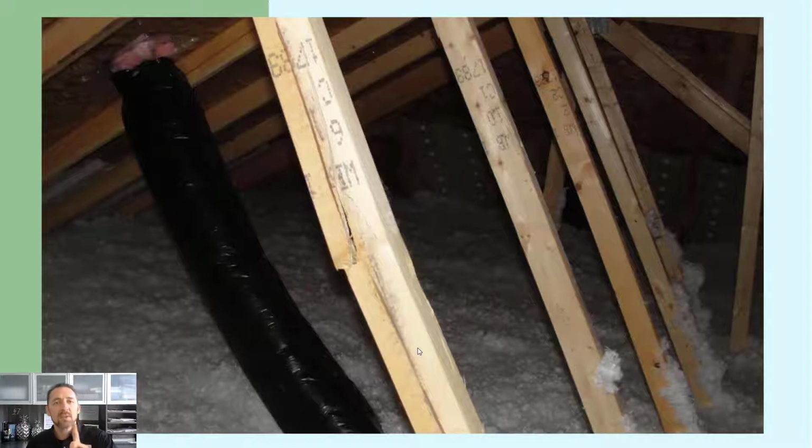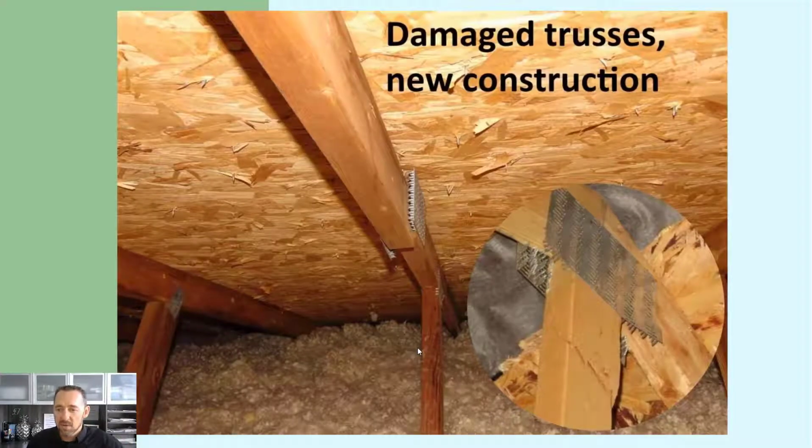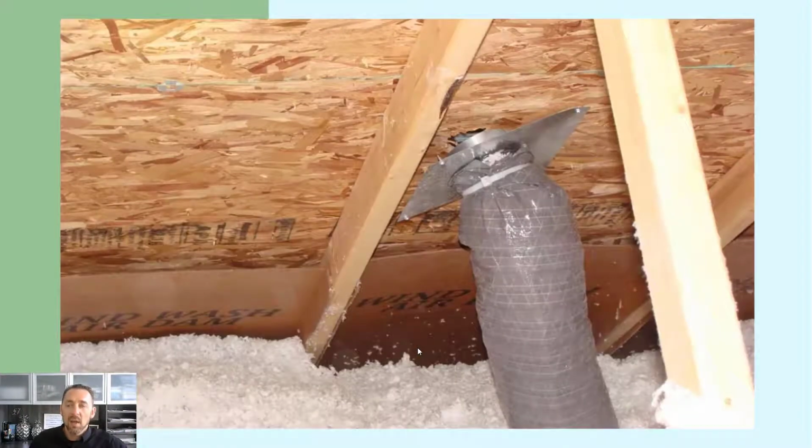You know what? This is a good time for a reminder. These are all new construction homes that I'm showing you pictures of. These are all homes that have passed the city inspection. The city's been out. The inspector looked at it, signed off on it. We're good. We're done. Nobody else is going back up in the attic again. That's what I'm showing you here. More broken trusses, more broken trusses. Happens a lot. These trusses were probably mishandled.